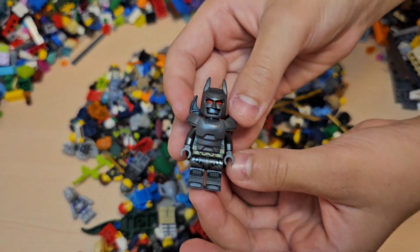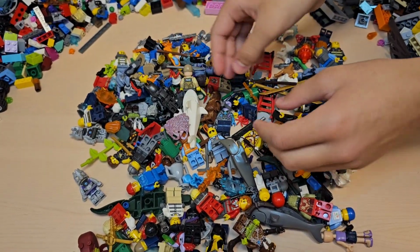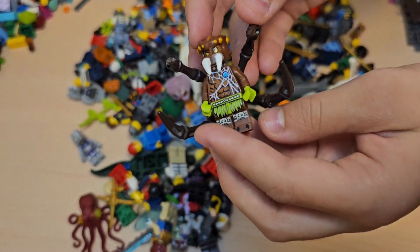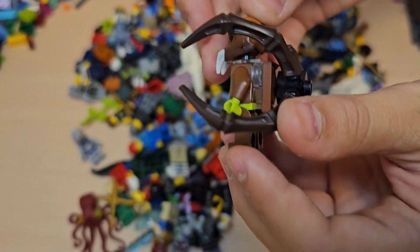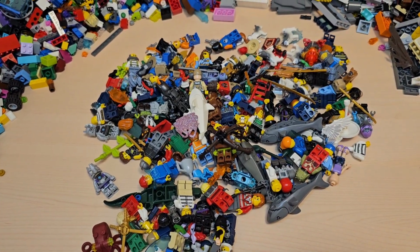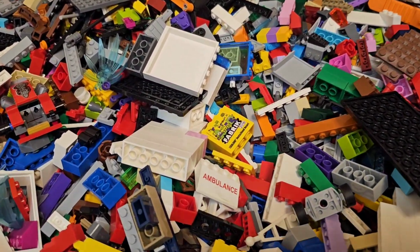A Lego Batman. And some minifigures from Lego Chima. We also found this Legoland exclusive brick.